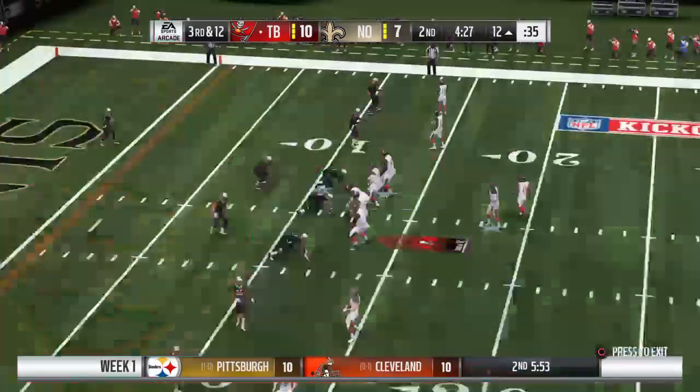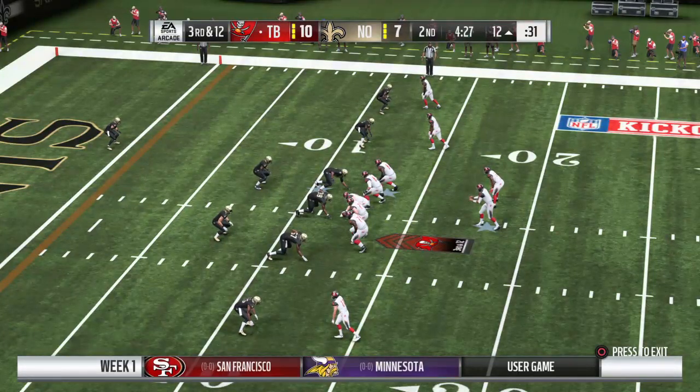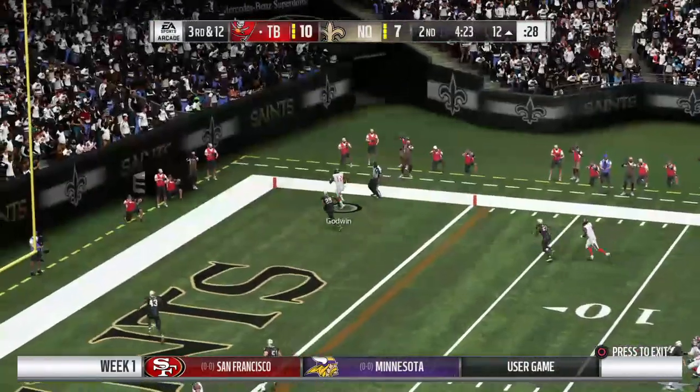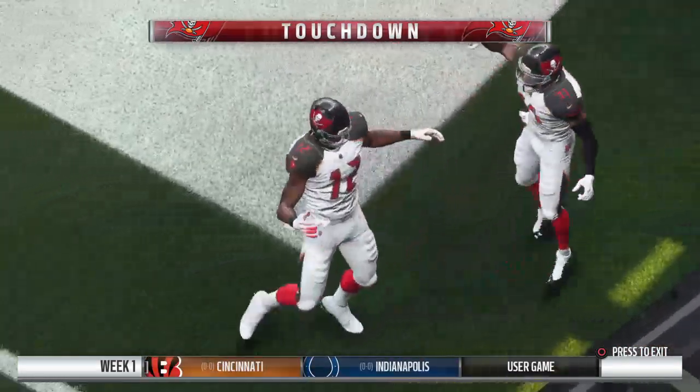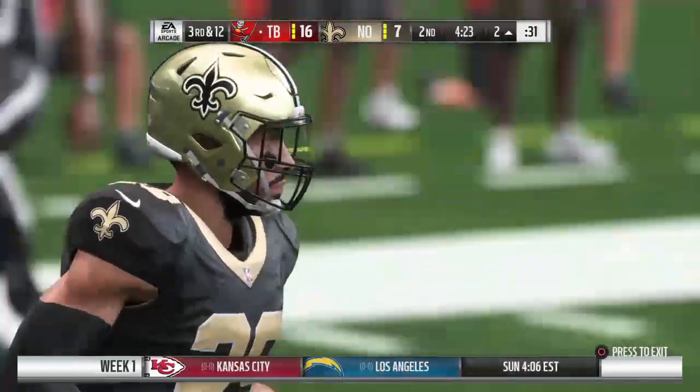They try to throw on second down, but this one is incomplete. Sometimes the coverage is so good, no matter what you're doing on offense, you just can't shake anyone free. They try their best to find someone open, but... And he hauls it in for the Buccaneer touchdown. In for the score. And the Bucs are going to add on to their lead.